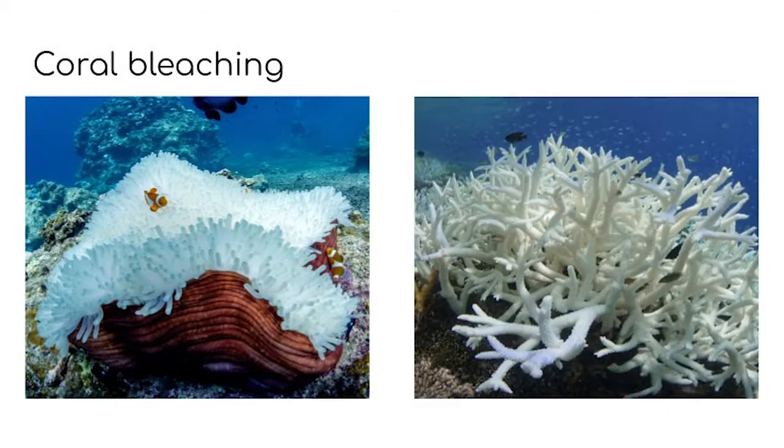So what the coral does is it kicks the algae out of its home. It's like, go away, I don't need you, you're going to make me sick. So when that happens, the coral is left looking white because obviously the algae gives it its colour. And without the colour, the coral is just white. But the coral isn't dead. It might look like it's dead because it looks like a skeleton.